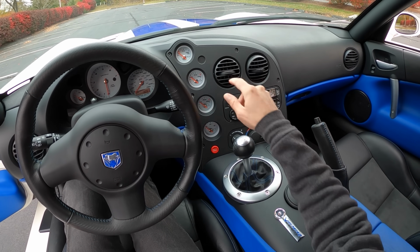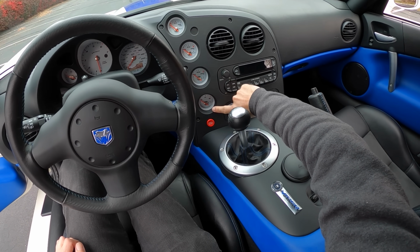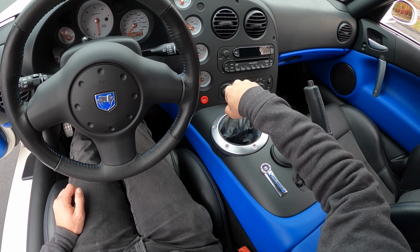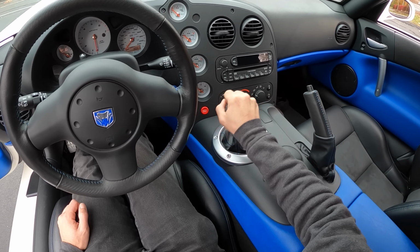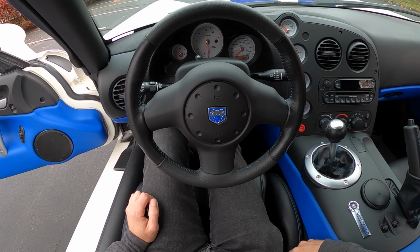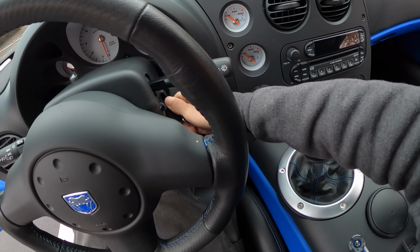The center stack is all business. You've got oil pressure, oil temperature, water temperature, and your voltage. And then you've just got this beautiful short shift 6-speed Tremec. And, you know, it's a good time. So let's start it up and take it for a ride. Got a Viper on the key, of course. We'll get key in the ignition.